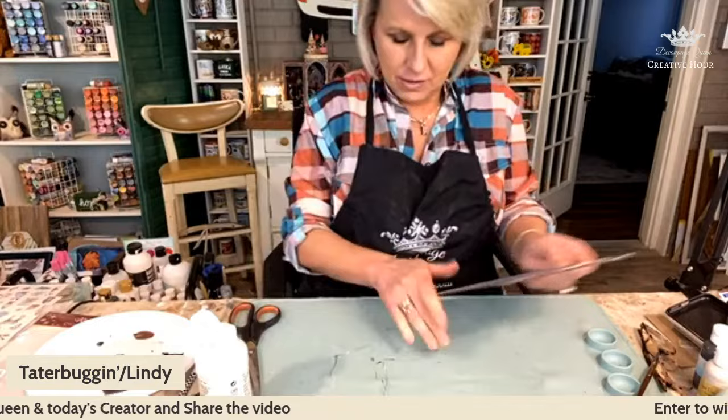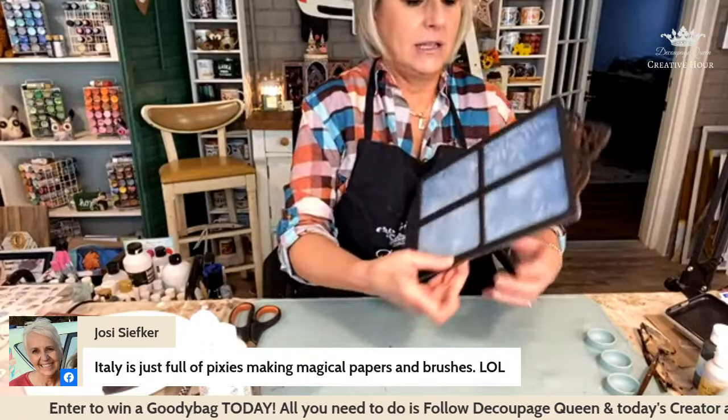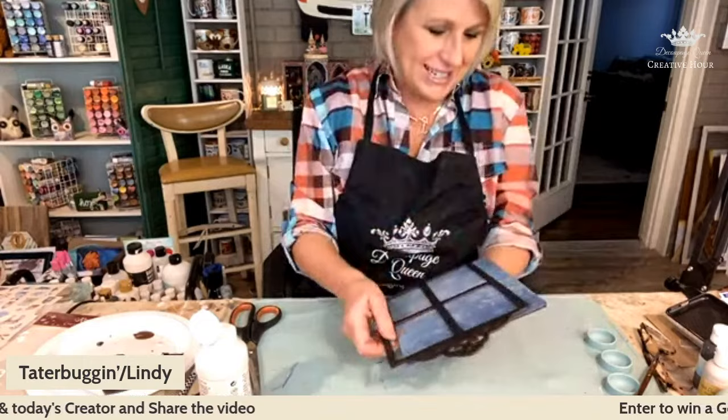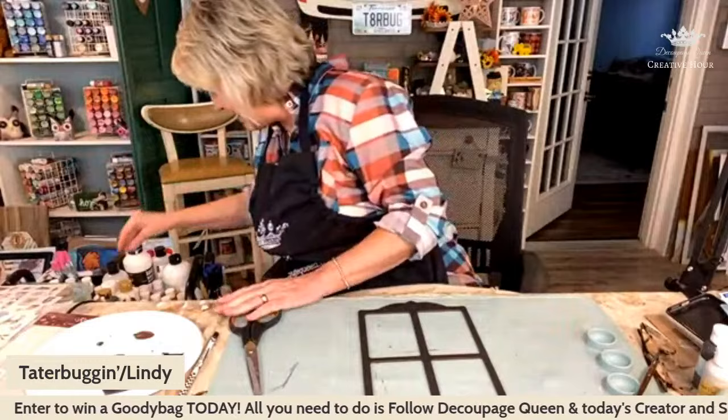Josie says, Italy is just full of pixies making magical papers and brushes. Yes. Okay, so this is how it's going to end up. But look how that backdrop paper looks with that. That is gorgeous. Sitting at the window having a cup of hot coffee, looking out at the beautiful sky and snow. I love it.